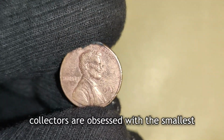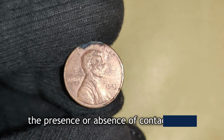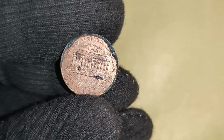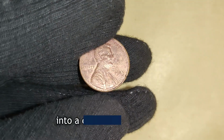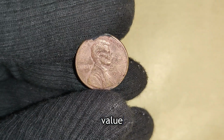Collectors are obsessed with the smallest details, the sharpness of the strike, the brightness of the luster, the presence or absence of contact marks. Every tiny flaw can mean the difference between a fortune and a mere curiosity. That is why grading is not just technical, it is almost ritualistic, a ceremony that transforms an ordinary penny into a documented treasure. But what about the mythic $334 million value?